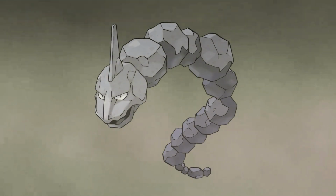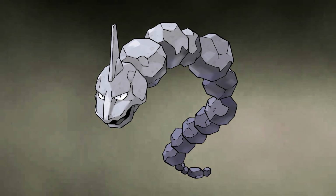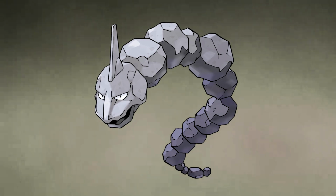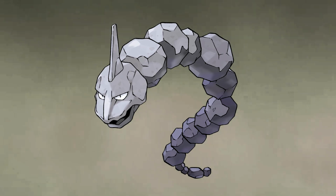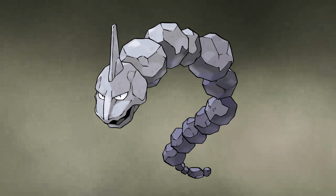Onix. Pokemon Red, Blue, Leaf Green. As it grows, the stone portion of its body hardens to become similar to a diamond but colored black. Pokemon Yellow. Pokemon X. Let's Go Pikachu and Let's Go Eevee. Burrows at high speed.